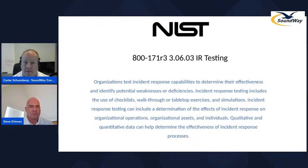Today, we're going to be talking about incident response plan testing. Oddly enough, this is the only control that has in its naming convention how you operationalize a control. So when you're talking about whether it's CMMC or other security frameworks, you not only have to have the control in place, but you have to be able to demonstrate that you've operationalized it.